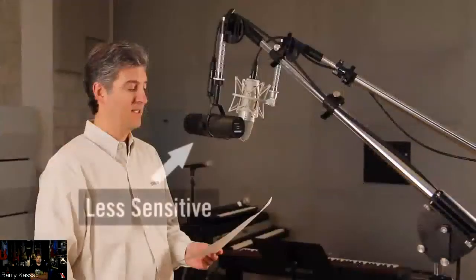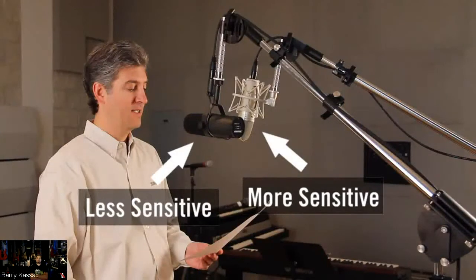Listen to the difference as we record a person speaking as they might when recording a podcast. Here's the more sensitive mic. He wrote down a long list of items. Now here's the less sensitive mic. A siege will crack the strong defense.